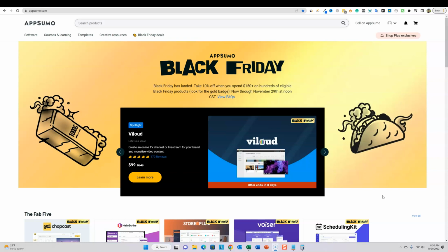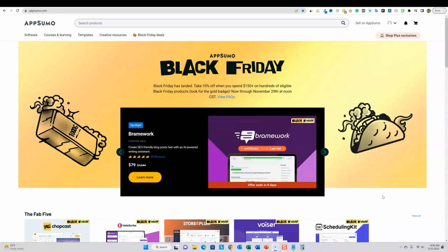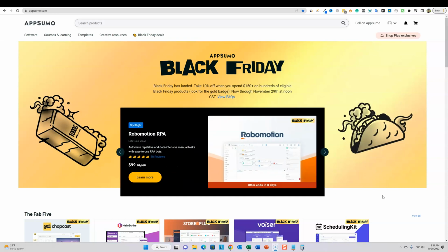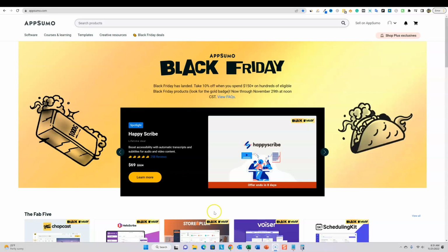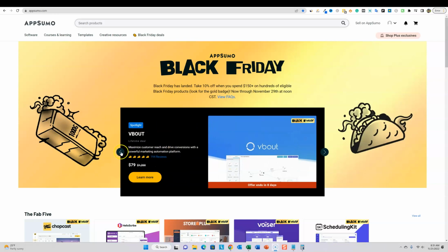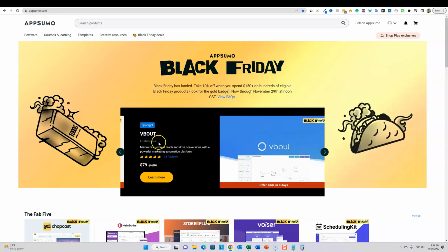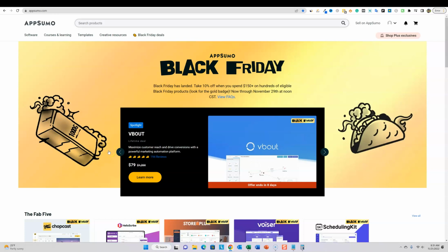There are some that are pretty exciting because they're bringing back a lot of software, some that you're probably familiar with. It seems like it's been on the platform before, but it had to have been more than a year ago because I haven't seen some of these apps on the platform. They're coming back, and they have hundreds of reviews and are holding 5 stars. Like this one, for example, Happy Scribe. I don't believe I saw this one recently, but they're coming back for the Black Friday sale, and they have 258 5-star reviews. That's something you're definitely going to want to look at if you are looking into transcribing your videos into podcasts or anything like that.